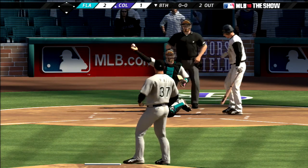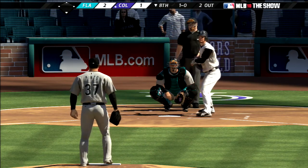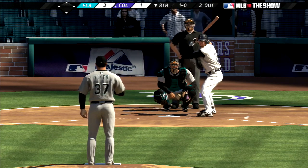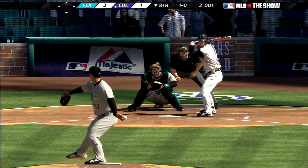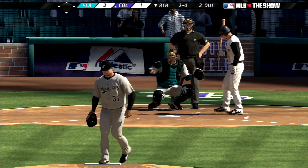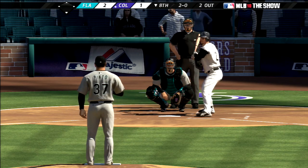Ball one. And they've walked him twice already. Don't be surprised if they work around him again. Two out, nobody on. The next pitch. And he misses again, 2-0. And you can tell he's really showing him a lot of respect at the plate.